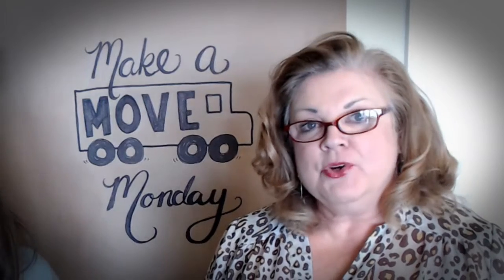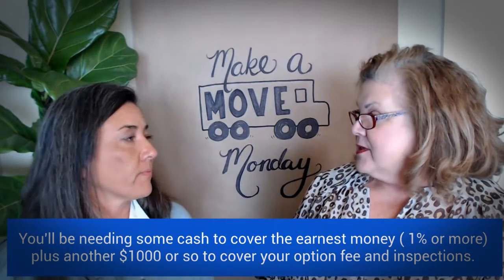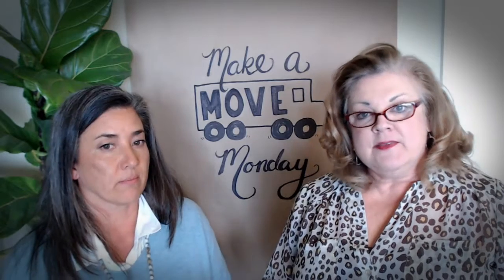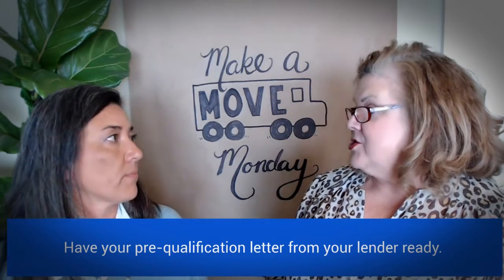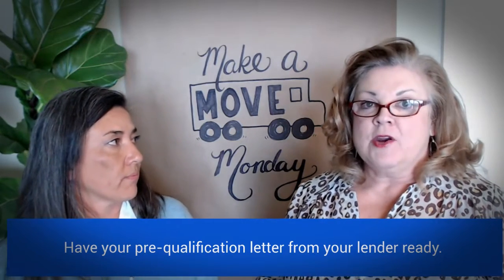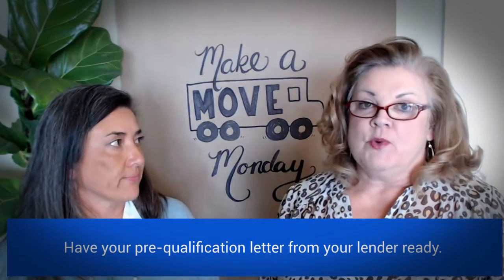Definitely. Now, there are three things that you want to have prepared and on hand before we write a contract. The first thing is cash. You need to have about 1% of the purchase price in cash for the earnest money, and about $1,000 more for inspections and option fees and those types of things. The second thing would be a pre-qualification letter. We talked about that last week, but it's so important at this point when you're making an offer. Most sellers won't even entertain an offer to purchase their house without a pre-qualification letter. So make sure you have that on hand when you start looking.